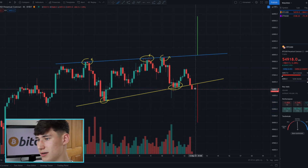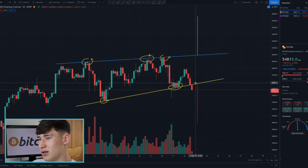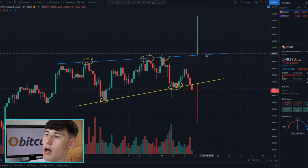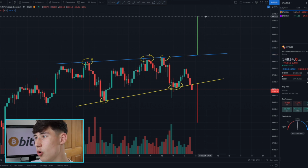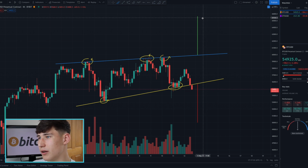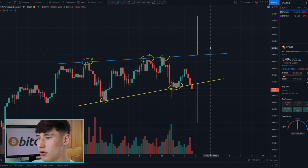I would like to see Bitcoin actually bounce off this level, but we are in fact seeing some price action to the downside at the moment. If we were to break up out of this rising wedge, we could see Bitcoin all the way back up at new all-time highs at $65,500, and this is a very, very bullish pattern for Bitcoin if we were to break to the upside.